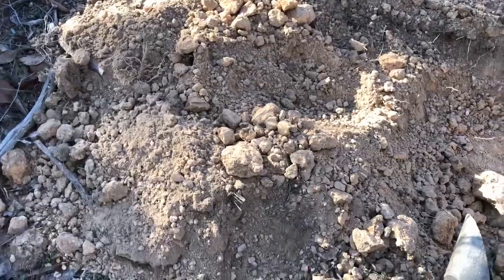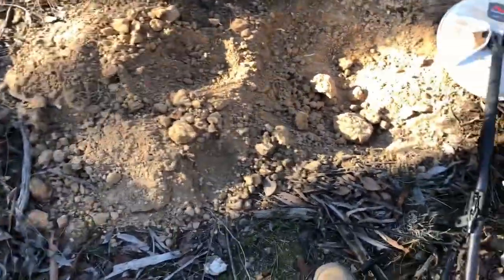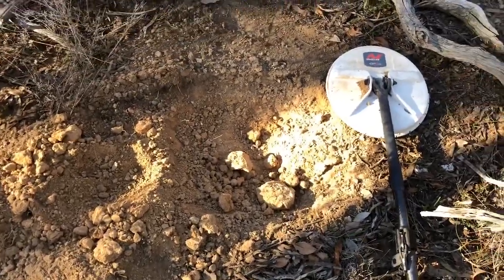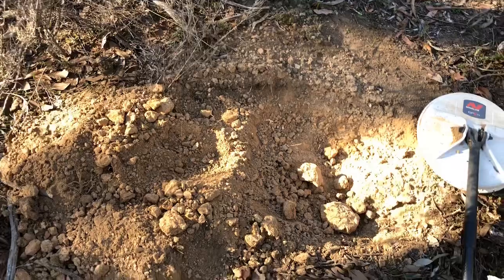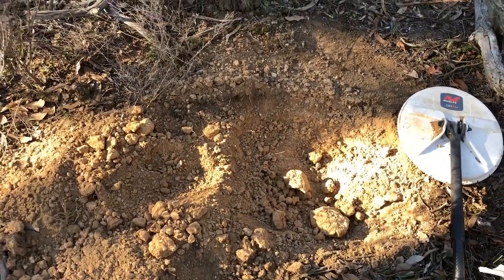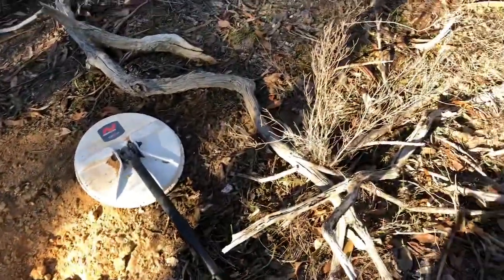That's all the dirt from the hole. Don't realise how much you've dug out till you see that. And alright, we'll keep continuing and hopefully we can get this run going again. But it's quite interesting.